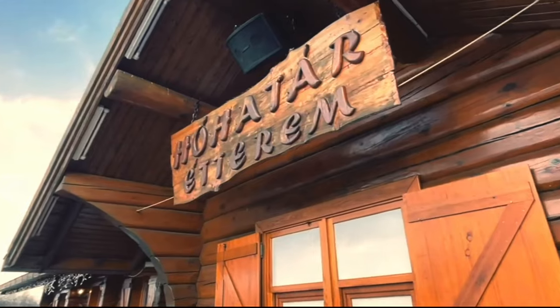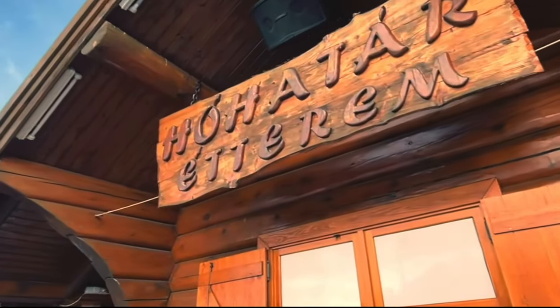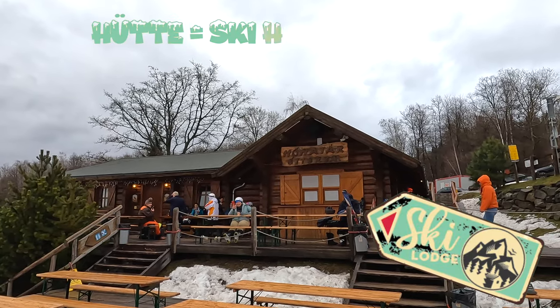I've just finished my lesson. It was absolutely fantastic. I really enjoyed it. Time for a quick lunch break now. The restaurant is in the Hütte.